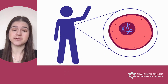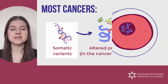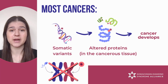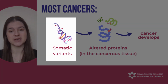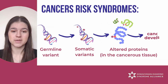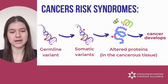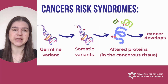However, for cancer to develop, you need to accumulate other genetic changes throughout your life. These are called somatic variants, meaning they are variants present in only some cells in your body and they are not inherited from your parents. Every healthy person will gain these somatic variants as they age. That is why some people without genetic disorders can develop cancers too. However, in conditions that increase cancer risk, these genetic changes either occur more quickly or have a larger impact. That is why it is more common to develop leukemia if you have a condition like SDS.